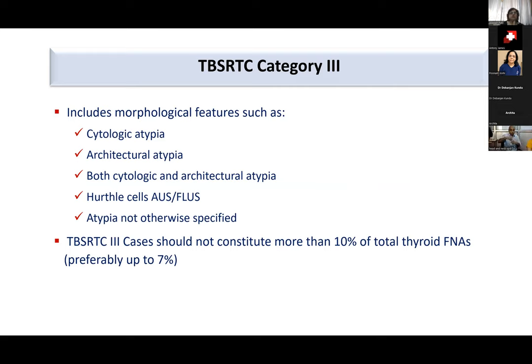Coming to category 3, it includes morphological features such as cytologic atypia. Now, architectural atypia has limited significance, but we do sometimes get architectural atypia. Further, presence of Hürthle cells and atypia not otherwise specified. Now, one thing you have to remember, especially pathologists, is that anything which is not fitting in category 2 or category 4, 5, 6, we tend to put in category 3.